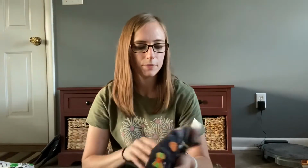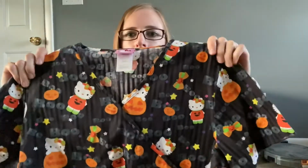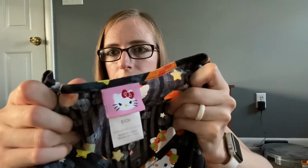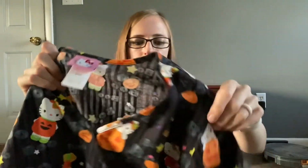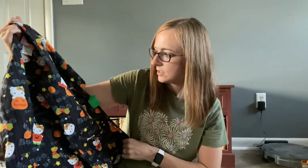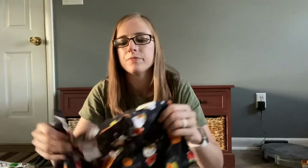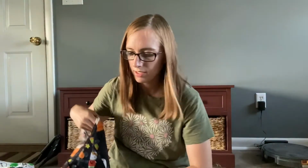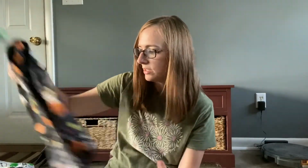The last scrub top we have is Hello Kitty at Halloween. I think this one is a really fun one. It is a Hello Kitty tag, size small. And yep, same price, $4.99, so about $2.50. That one's really cool. I think that one will do really well, especially if people love Halloween anyway. And I think these are really good for someone who works with kids, like a pediatrician, to have the fun characters that the kids recognize.